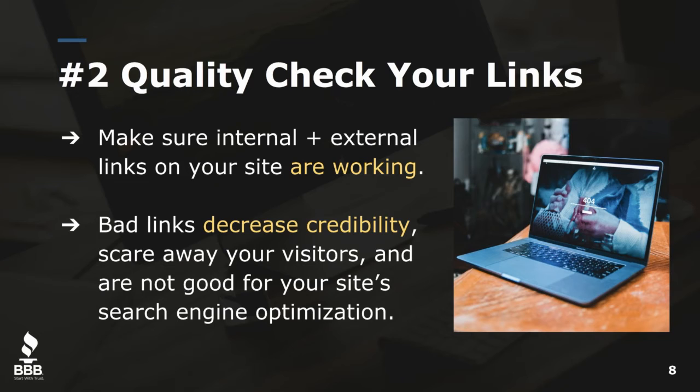Number two, quality check your links. I want you to make sure that all of the links within your website, not only your internal links, but your external links, you want to make sure that those links are working properly. You don't want customers to try to access a certain link on your homepage or even any of your subsites. And you don't want them to see that dreaded 404 error message.